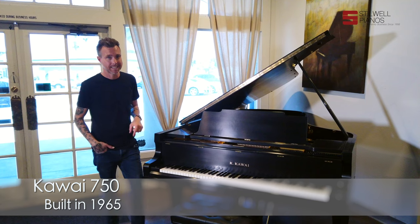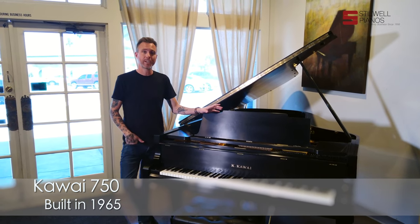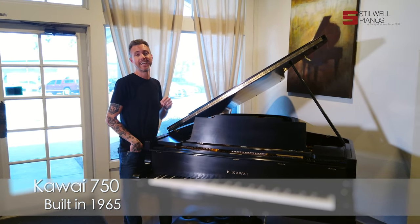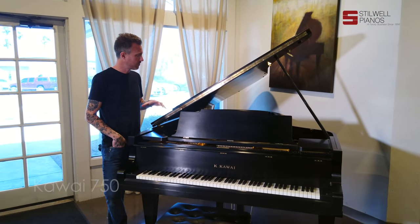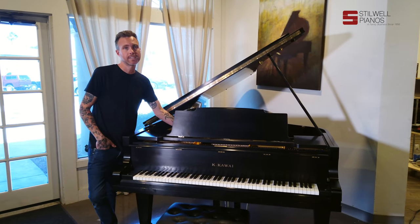It was built in 1965 and it measures 7'3" from the very front to the very back. And as you can hear, this thing kicks. It has some power. I love these older Kawai and Yamaha pianos because they still have a wet sandcasted plate.